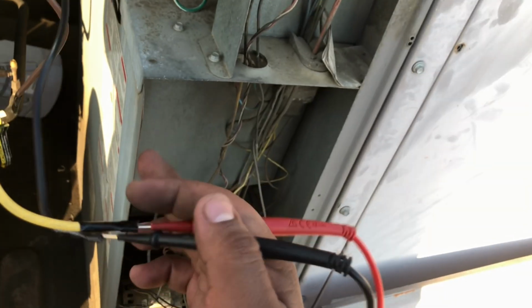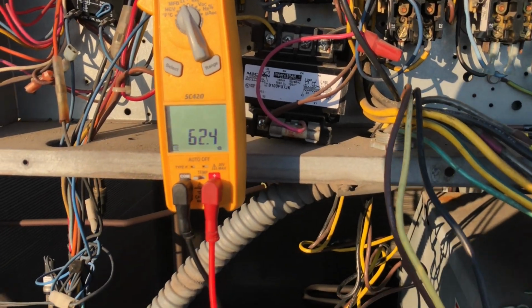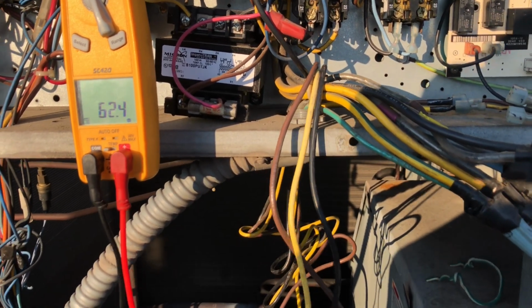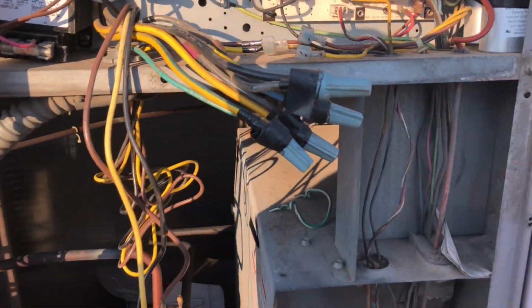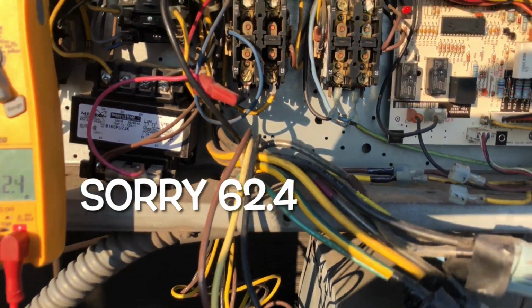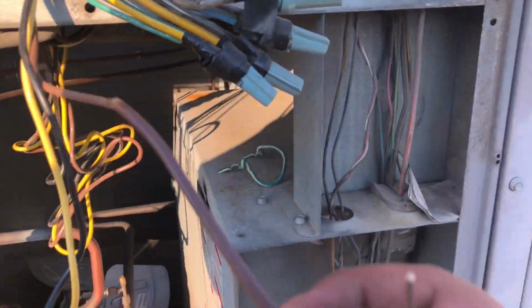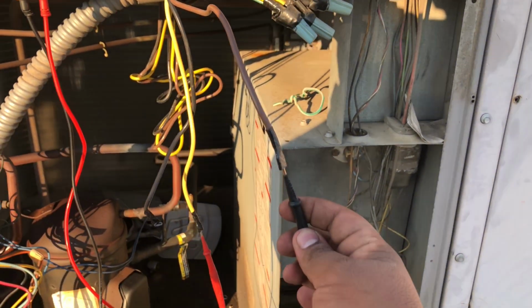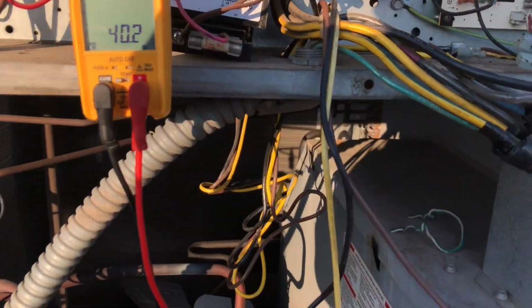So okay, I got my 2 leads, and it's reading 64.4, yellow to black. It's pretty high actually, I don't know. So what I'm gonna do is, I got a little notepad over here, but I'm gonna write it on the side so you can see. I'm gonna write black to yellow equals 64.4. Now I'm gonna do yellow to brown, because I believe this means yellow to brown, and I got 40.2.